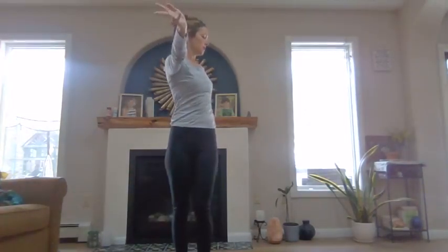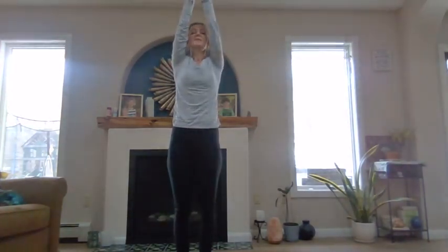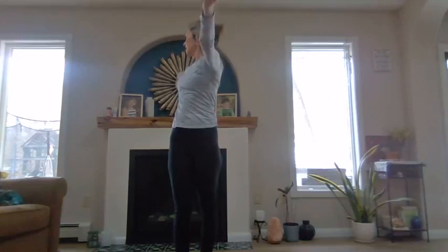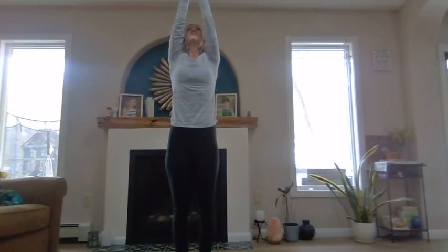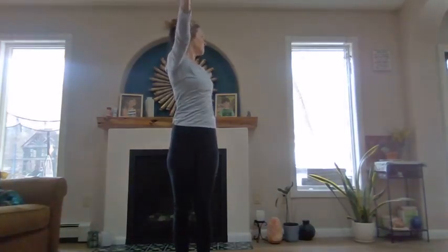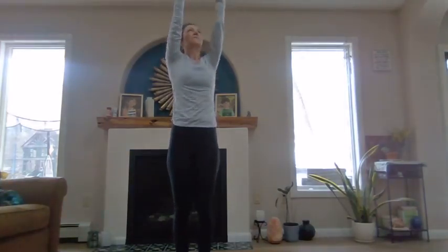The hips are neutral, facing forward. Maybe there's a little space between your feet. Inhale, reaching the arms up towards center. Exhale, left arm reaches forward, right arm reaches back. Inhale, palms together above you, reaching towards the sky. Exhale, right arm reaches forward as the left reaches back. And then inhale, back towards center, and exhale, palms together at your heart.